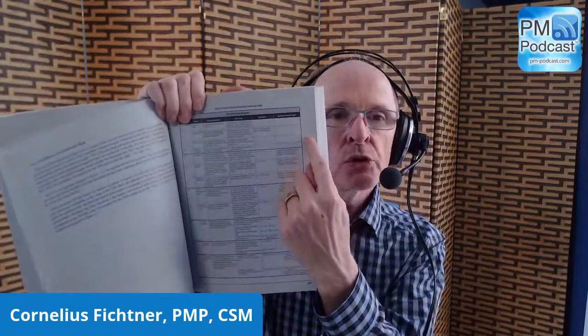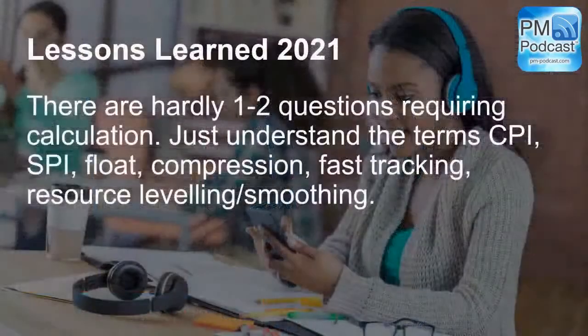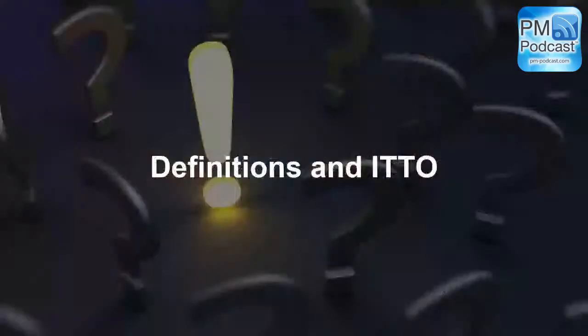If you are able to apply this last column and say, okay, SPI equals 1, what's the interpretation of that? What does that mean for my project? You're good to go in all cases. Okay. All right. Moving on, definitions and ITTOs.